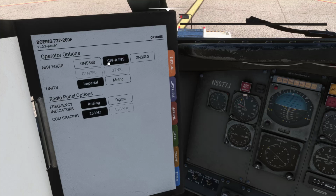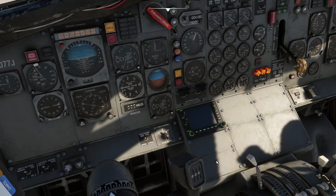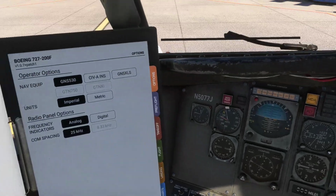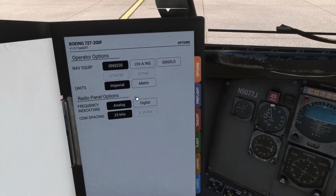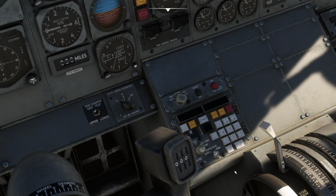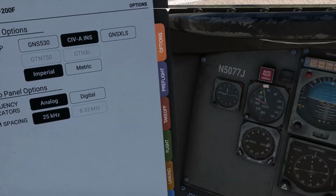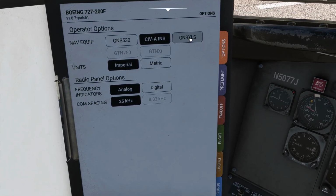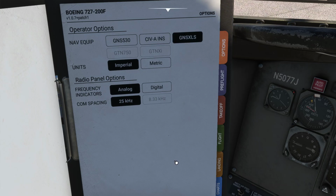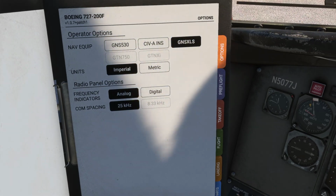Navigation options. You can do a GPS, use that Garmin that you're probably used to using. That's probably your best option if you already know how to use that. The SVA is literally latitude and longitude coordinates. So you might not want to use that. There are YouTube tutorials for it. The GNS XLS, because most people are not familiar with that FMC, I'm going to use that today.